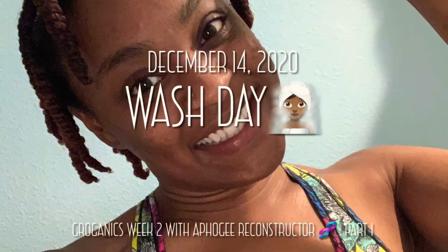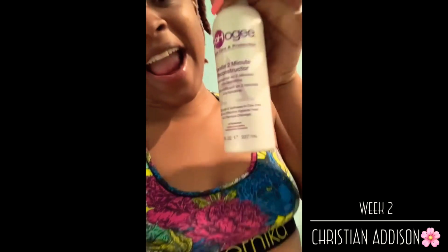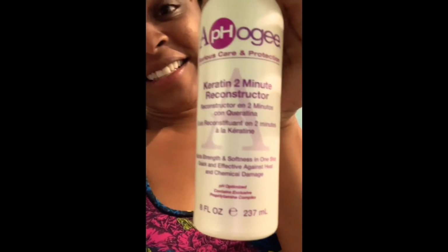Welcome to week two of my new Groganics regimen alongside my Aphogee products. So this is my hair after one week. My twists look very nice, fat, and healthy, which is exactly what I was going for. So we're going to start off with the Groganics Hair Fattening Shampoo, and then I'm going to follow up with the 2-Minute Reconstructor by Aphogee.